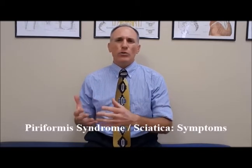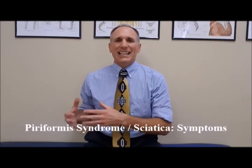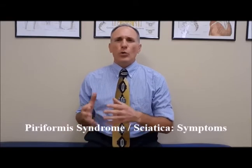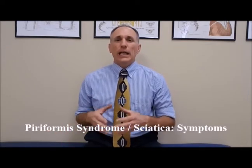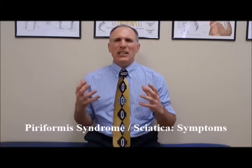Now, what does that mean? The posterior aspect of the thigh is the back part of the thigh. The lateral aspect is the outside of the thigh. So usually it's in that region. It may be in both, or it may be in one or the other. And then the symptoms will travel down into the lower leg and may go down all the way into the toes. Now, these symptoms can be severe.